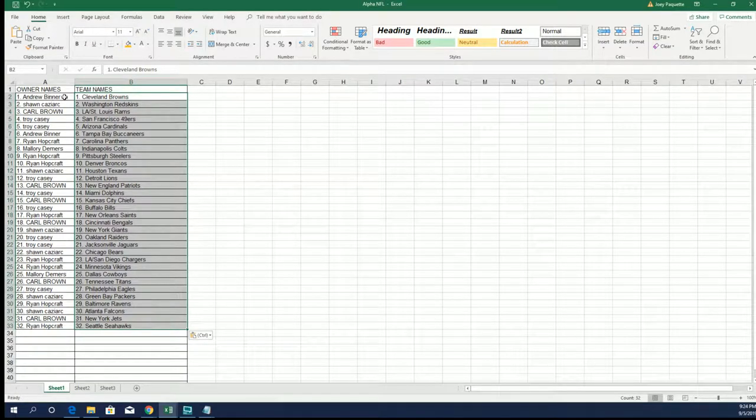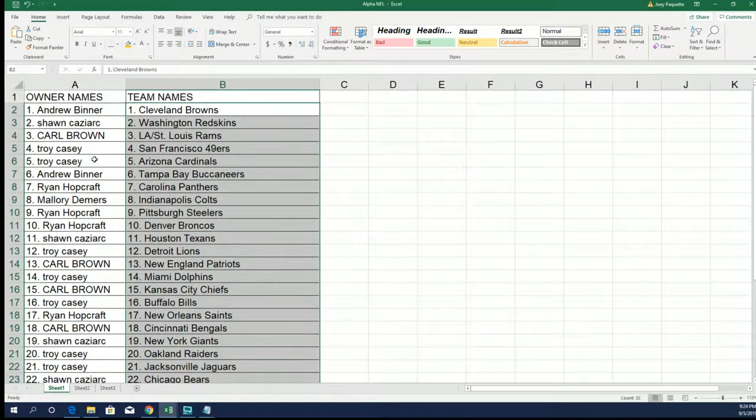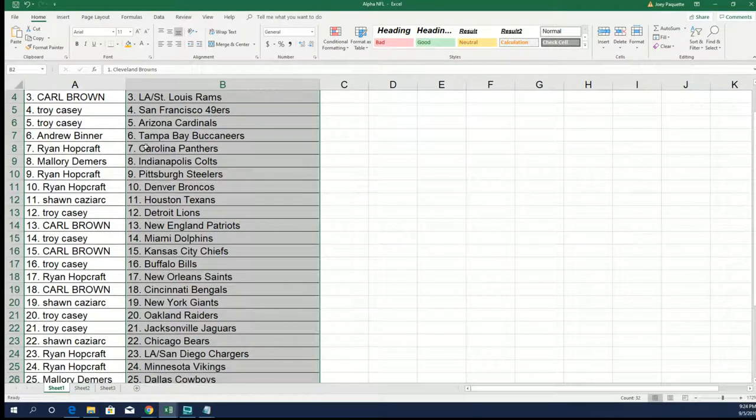All right, so Cleveland for Andrew B. Sean Kaz got the Redskins. Feel free to make a trade, everybody. As we go down the list, you can see your team.